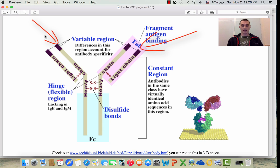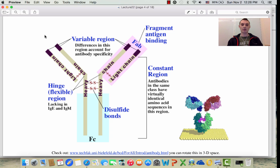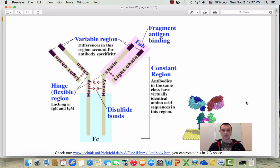But what's really amazing is that the human genome encodes approximately 21,000 genes, but the variable regions of these antibodies, you can get variation in the hundreds of millions of different combos. So really almost anything can be recognized. And it's kind of a complex genetic mechanism that encodes for these variable regions, and you'll learn about that in further detail in immunology. Antibodies can be broken down into two different regions.